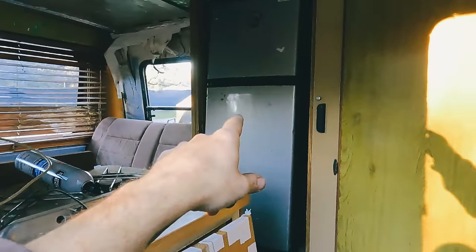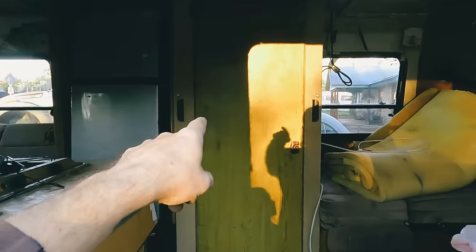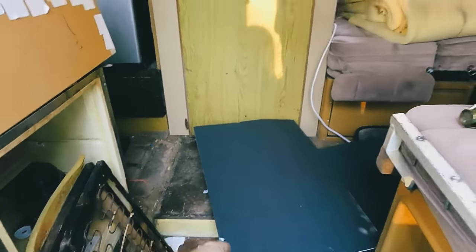That fridge is not supposed to be there and that's gonna go with Iceman. The original fridge is right here. And if you've never seen one of these before, that's the bathroom and the whole closet slides out and then the shower pan is under the floor right there. So it's interesting.